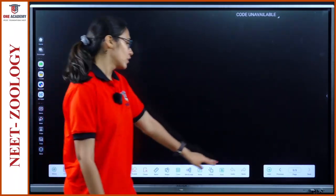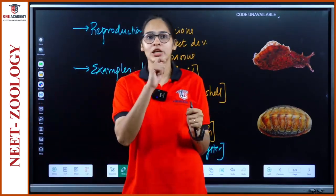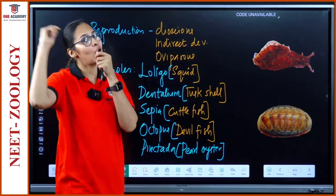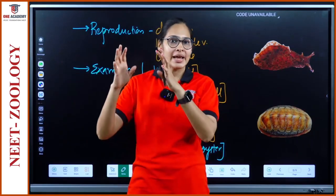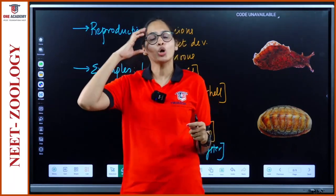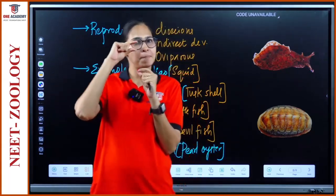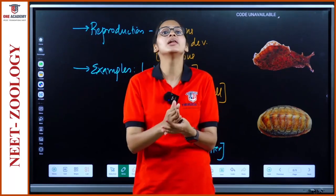So once again I am repeating. Mallu boy eating lollipop. Lollipop is what? Squid game. Yes, went to dental hospital. Dental is what? Tusk shell. Then how it looks like? It is separated by, separated, sepia, cuttlefish. Separated by 8. 8 is what? Octopus, devil fish. 8 pink. Pink is what? Pearl is pink. Pink tada, pearl oyster. 8 pink pillars.